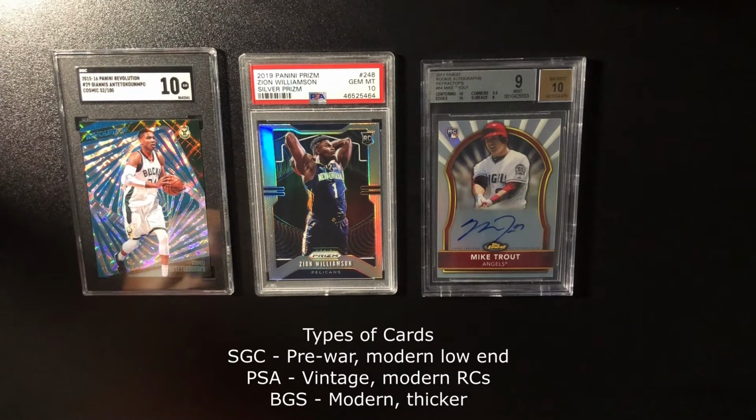For Beckett, I would say modern cards that are 2000 and newer, and also maybe have some other type of surface or corner flaw that would hold them down from a PSA 10 should be submitted to Beckett. So a lot of your Bowman Chrome rookies or Prism cards, those are great for Beckett as long as the centering is good, especially if they have a minor flaw in the surface or corner that would generally keep them from a Gem Mint PSA 10, but they can get a Gem Mint 9.5 with Beckett.